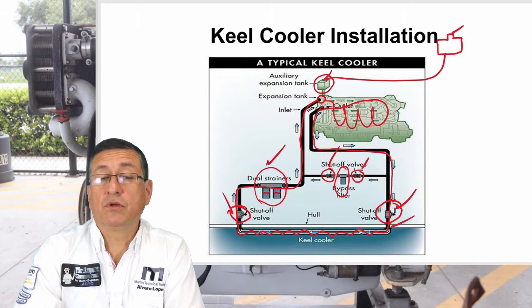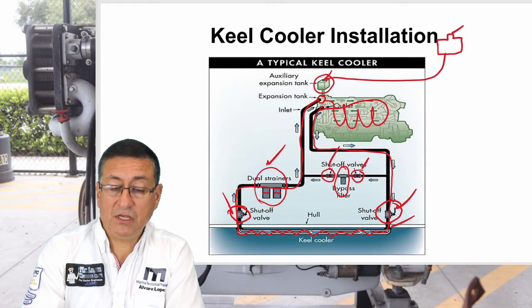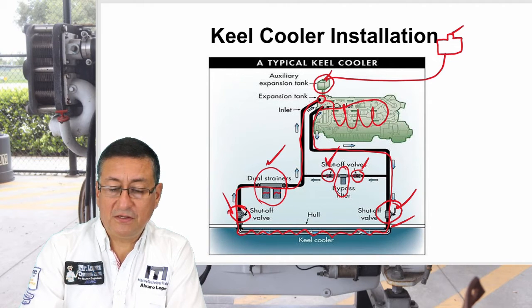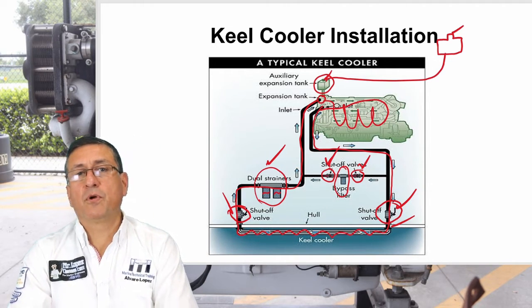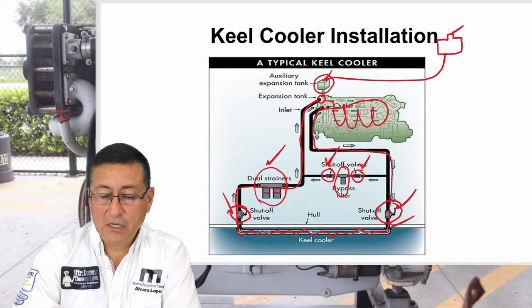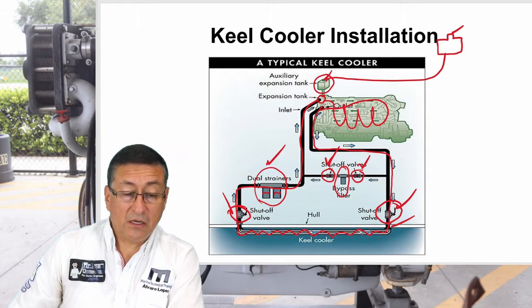This is an ABYC question. What is the function of those strainers? And another ABYC question is the function of the shut-off valves. The function of those shut-off valves, this and this, is for purposes of service, in order to isolate the engine from the external radiator. Yes, my friend, this is the keel cooling system.